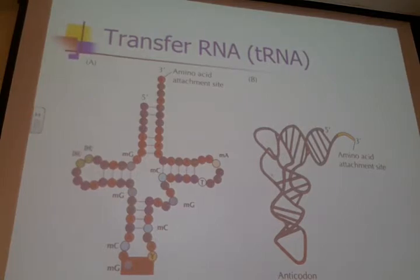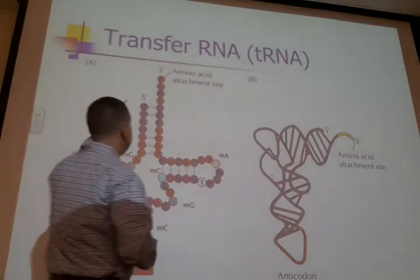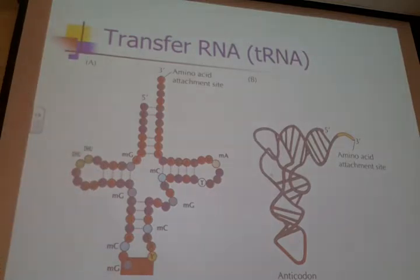So what do transfer RNAs do, as we saw in that animation? They are going to bring the correct amino acid to the correct location in the growing protein. Where is that amino acid attached? It's attached to that 3' nucleotide of the transfer RNA. We'll see how that happens in just a second. So that's an important part, the 3' end. The other really important part down here, called the anticodon, is really what decodes the information in the message.